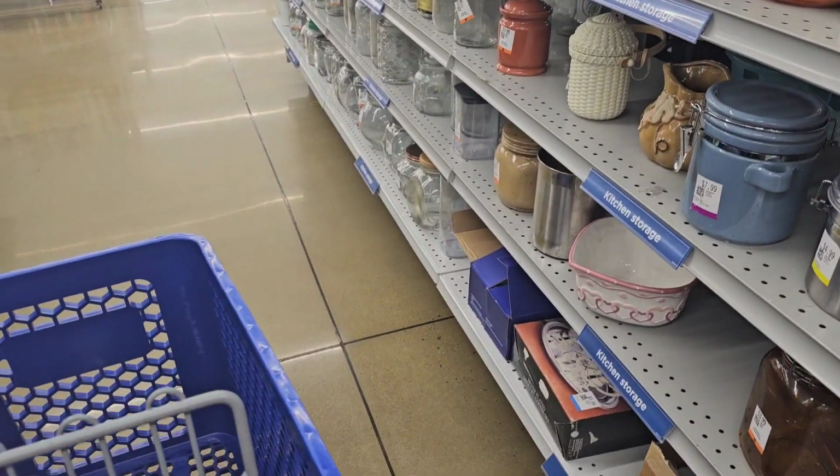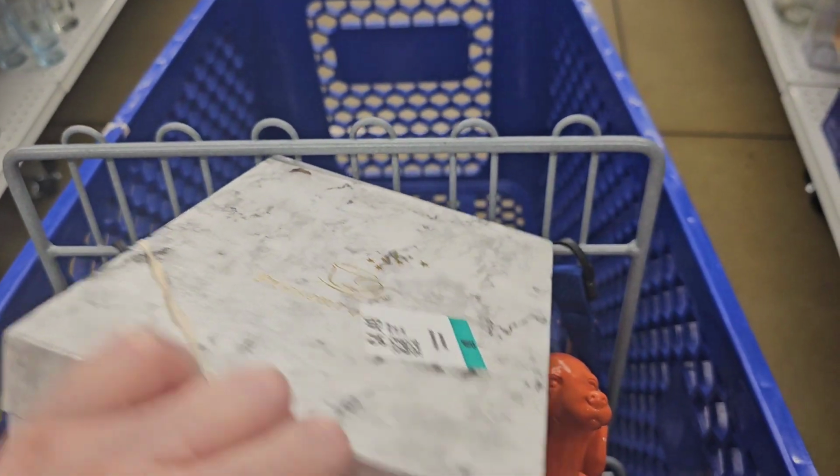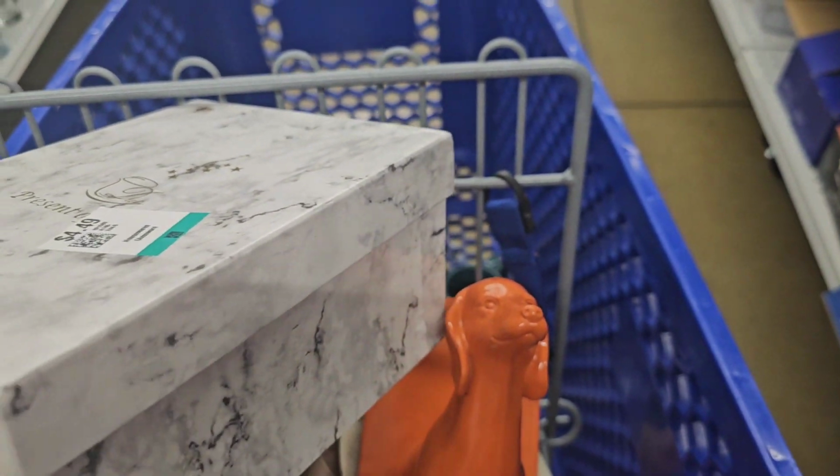That means they were like $8 to begin with, and then they're pre-owned and they're half price. And I probably could have got them for less than that if I bought them half price when they were on sale at Walmart. I've got some really good things at Walmart.